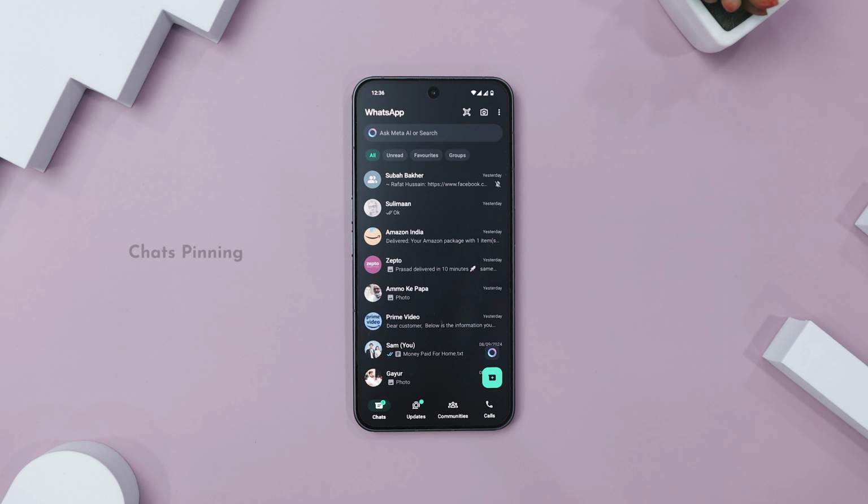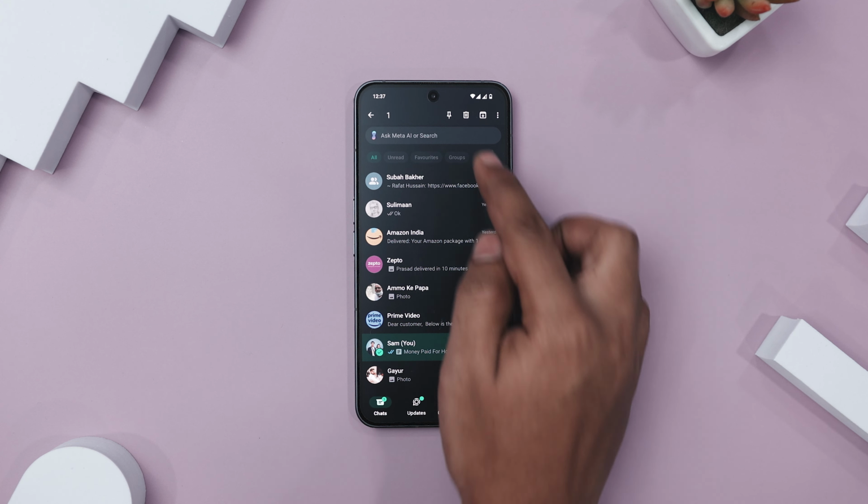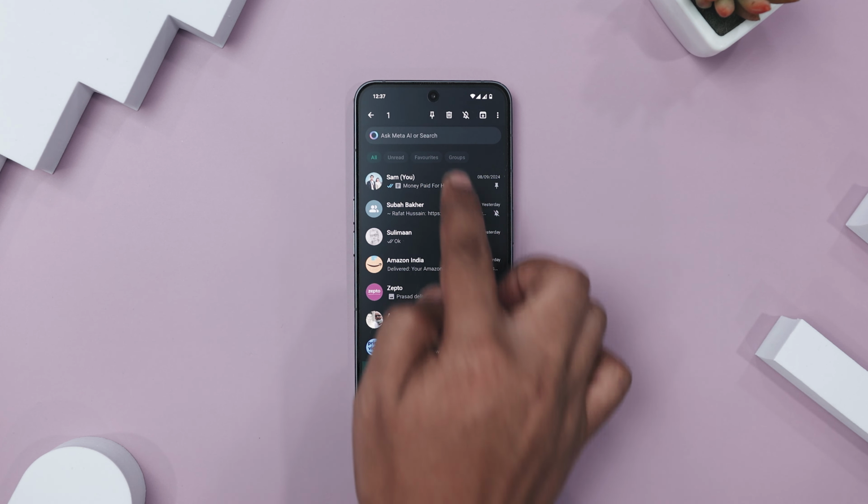Now, another great way to quickly access your chats in WhatsApp is by pinning them to the top of the chat list. What a lot of people don't realize is that with a recent update, WhatsApp now lets you pin up to 3 chats. And this is super useful because it ensures that your most important conversations are always at the top, so you don't have to worry about them getting lost among less important messages or spam.